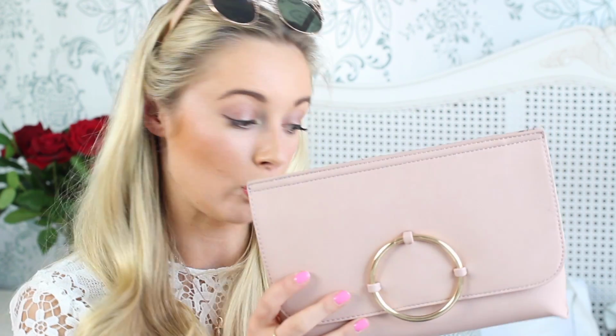I don't really have any pastel coloured clutch bags. I know it's not exactly like a necessity, but I just thought this was really beautiful, and I'm definitely planning on using this with the grey shirt dress. I think they go quite nicely together, the two colours.